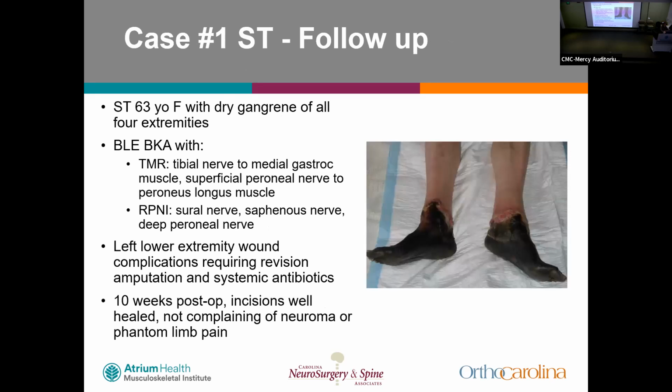Following up on our cases, ST, the female with dry gangrene of all 4 extremities, underwent bilateral lower extremity TMR and RPNI. She had TMR of the tibial nerve to the medial gastroc muscle, superficial peroneal nerve to the peroneus longus muscle, and then RPNI of the sural nerve, saphenous nerve, and deep peroneal nerves.